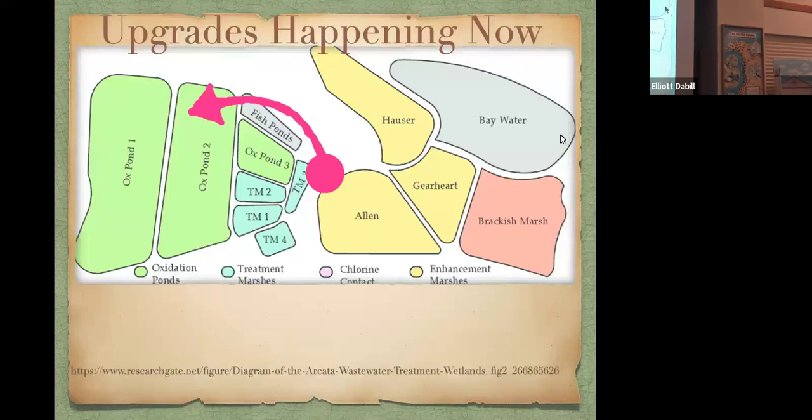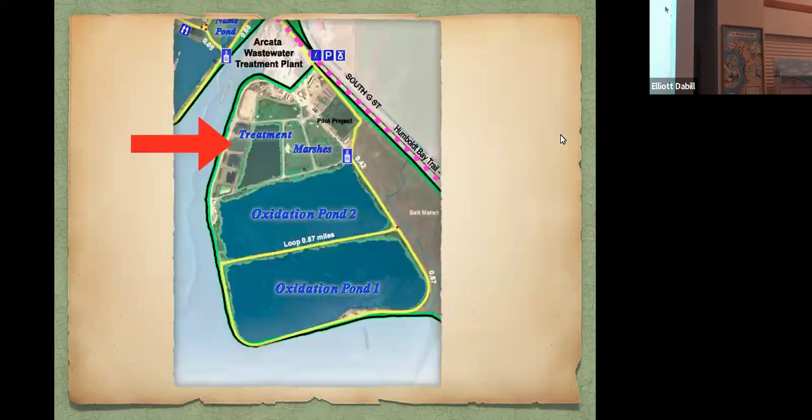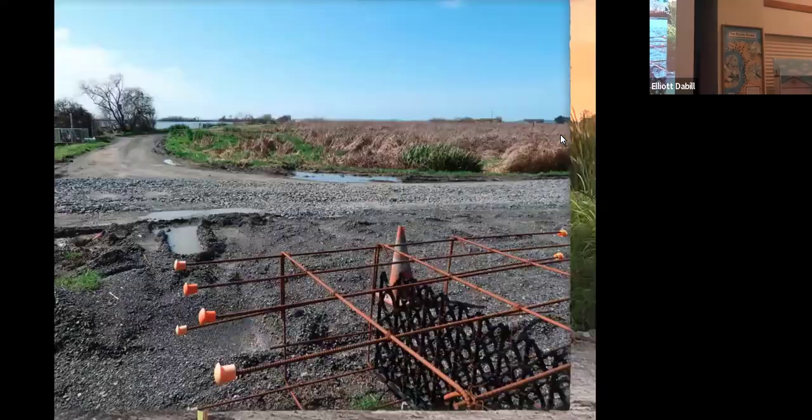After the oxidation ponds, the water flows into the critical treatment marshes. This is the heart of the whole treatment system that the Arcata Marsh invented. The marshes are being upgraded in a couple different ways. Oh, there they are in a view from the sky. That lateral network of green marshes are all the treatment marshes. Here they are from the ground. What you're looking at is a bunch of plants. You can't really see the water in it.